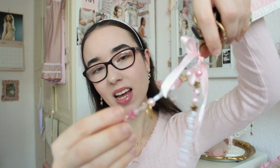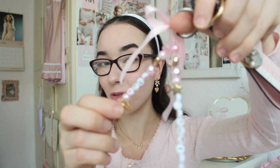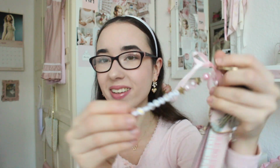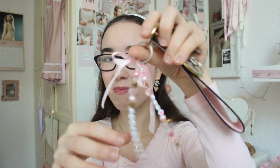I'm obsessed with it. It says TS on one side. I don't know if you can read it, but it says TS on one side. And the other side says Victoria, so my name. And yeah, I just love how this looks. And she made it herself, and I'm honestly so grateful for this one. And yeah, those are my keys.